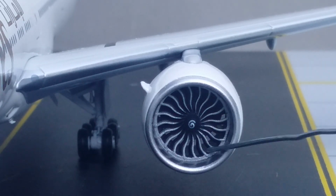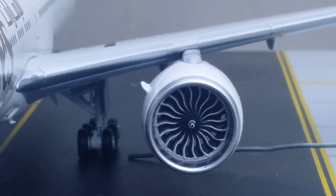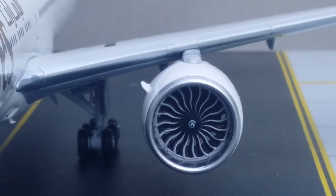Okay, I see it's a little challenge with this one right here. It must be stuck there, but I'm not going to spend a lot of time on it. It usually spins there, very disappointing. But that's the engine strike right there. There's the triple bogey gears right here on this port side, as well as the inboard landing light right there as well, okay?